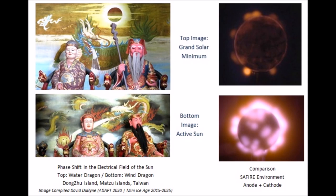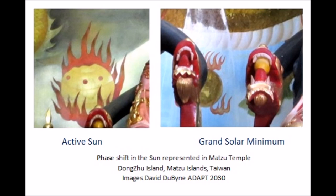Now we're getting real interesting here. Notice the dots on the sun. Left is the active sun. Right is the water dragon pouring that onto the sun, extinguishing the power, reducing the power, changing the color. Even notice the color change in there. And this is standard whenever you go into a temple. You're going to see the same thing again and again.